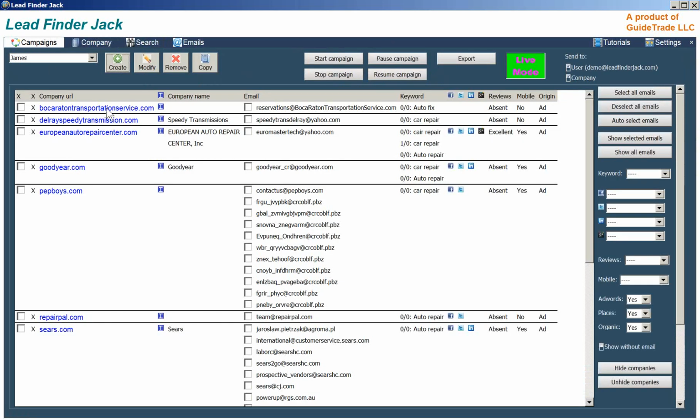How many searches a day can the software produce? You can search for the whole day if you want, but we have a limit of 100 emails per campaign, because we don't want it to get abused.